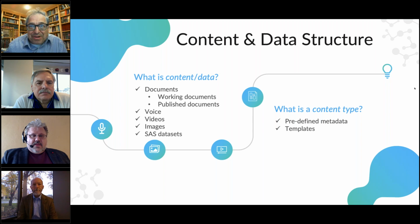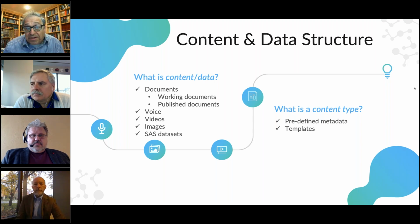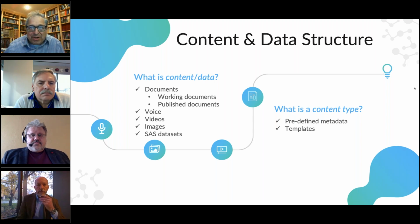So my role today is really to get everybody on the same page with defining some terminology that we're going to be using today and in the other sessions that are coming along. First, an easy one, you think, what is content? I guess a short answer, it's anything that contains information. So I think we used to think of it as just documents, the published documents or the working documents and all the versions in between.